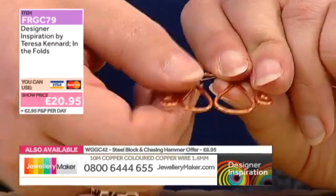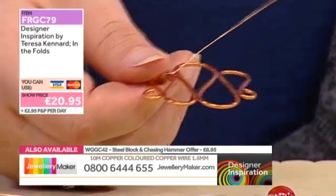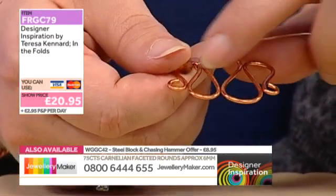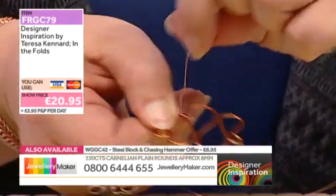It's really a design feature, so you could do what you wanted to do. Then I want 3 wraps around holding the 2 pieces together. So that's going to be in and out there.